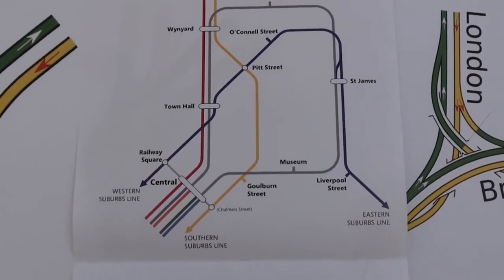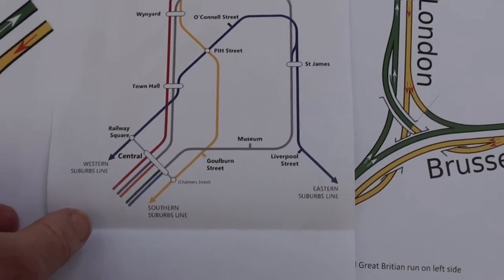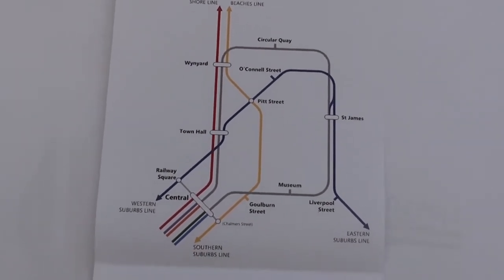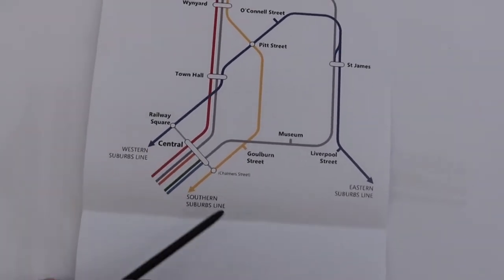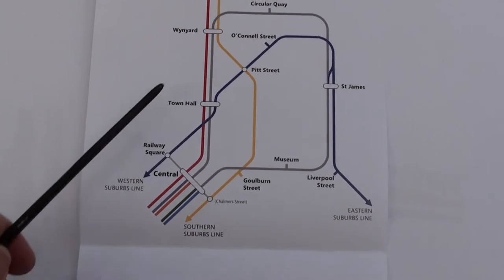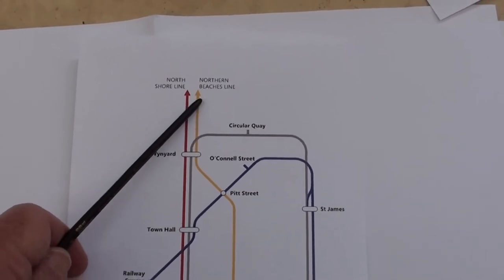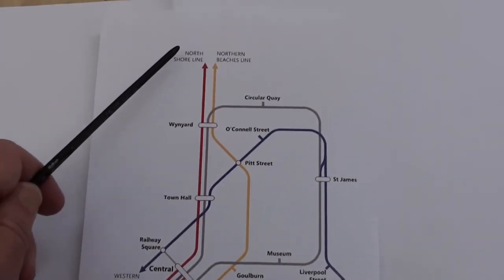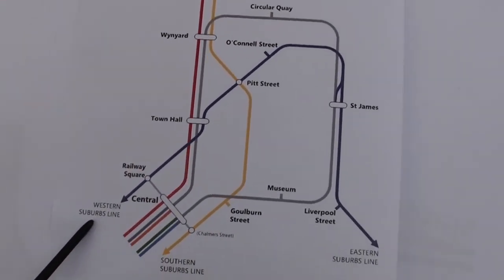This is actually showing a diagram of the railway lines underneath Sydney. This is a diagram of the railway lines underneath central Sydney. This is where the trains are at ground level and at surface level, and then they go underground. So we have the North Shore line, Northern Beaches line, becoming the Southern Suburbs line. The Eastern Suburbs line becomes the Western Suburbs line, and so on.